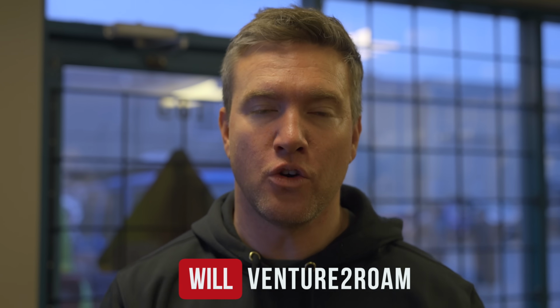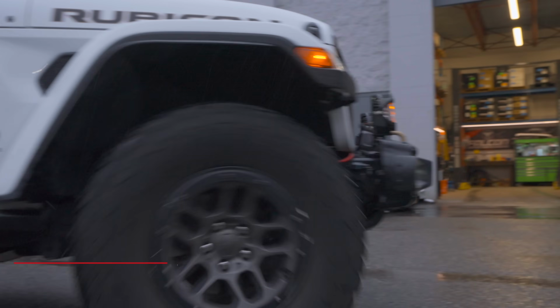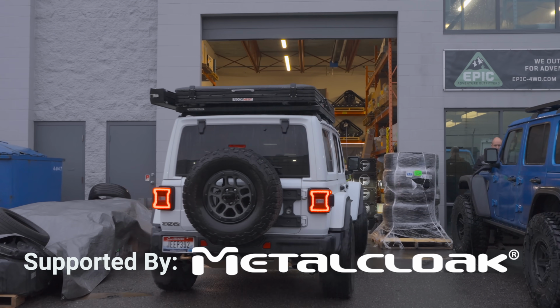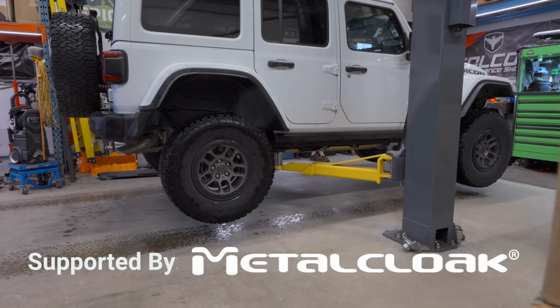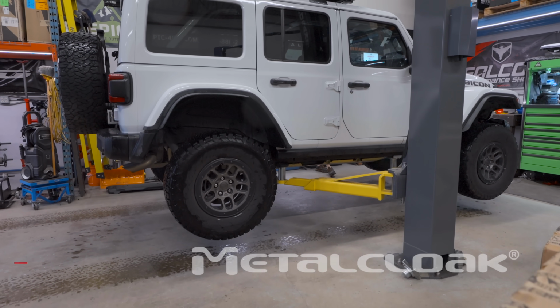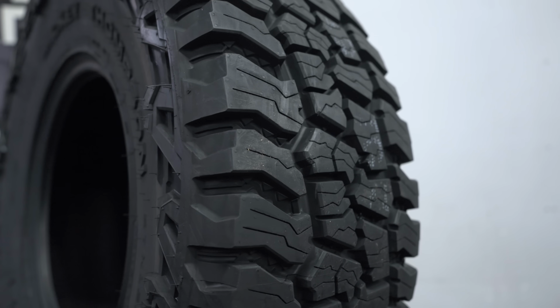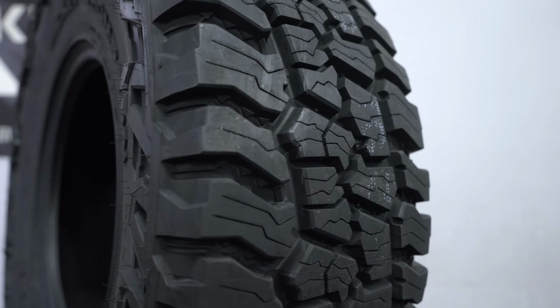So today is a huge day, and by huge, I mean big things are happening to my Jeep. My Jeep Finnegan, the 392 with Extreme Recon package, is getting a makeover today from the bottom up. We are gonna put a 3.5-inch Metalcloak Game Changer suspension on it with 37-inch Thompson Baja tires. I cannot wait to see the final product, but I'm gonna take you through the whole thing step by step. Let's go.